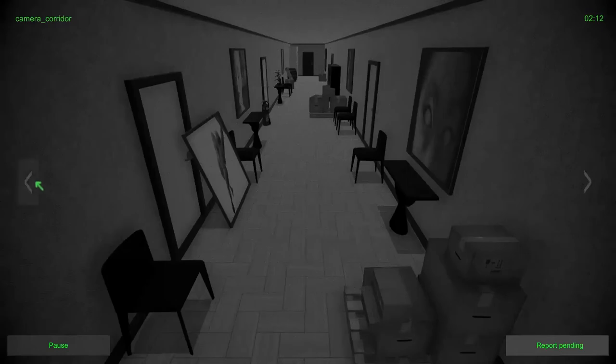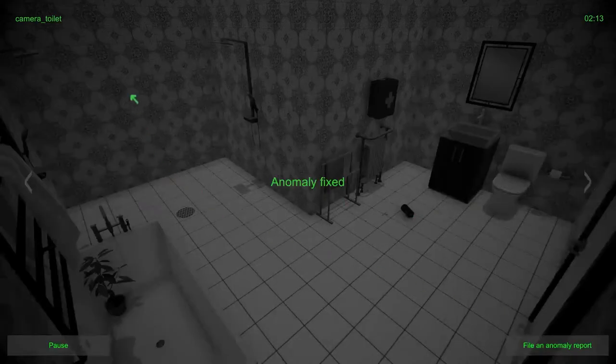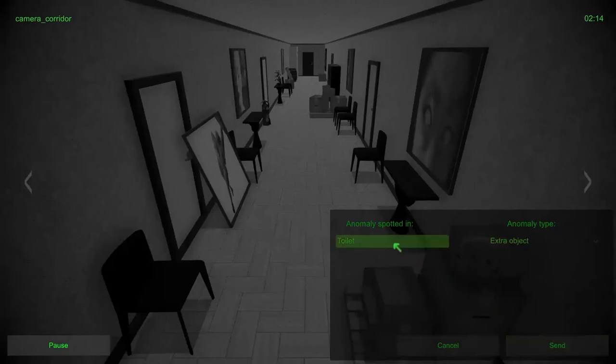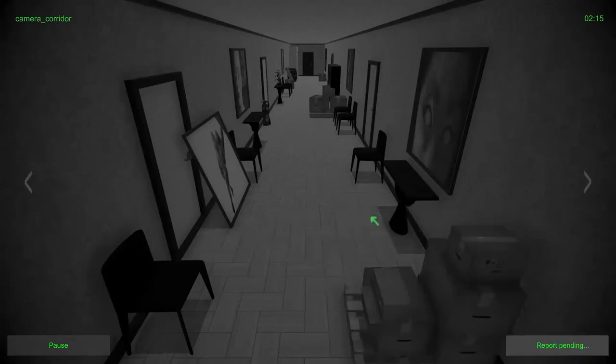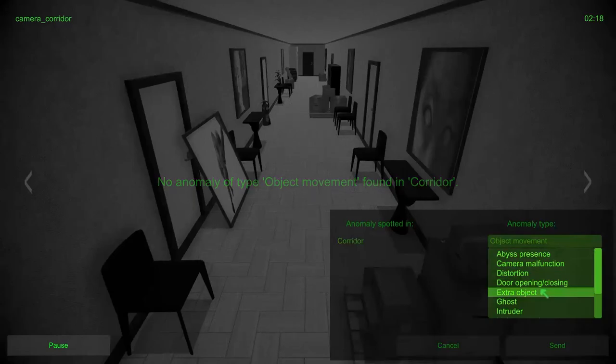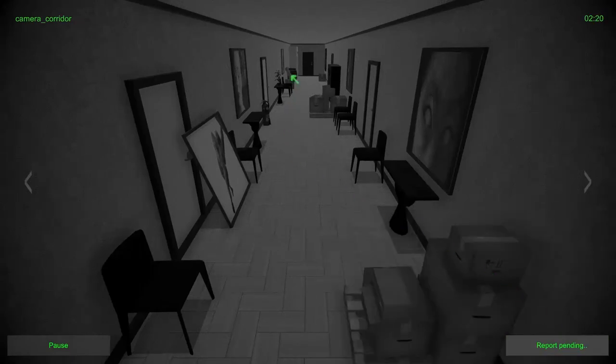Apparently. Because that definitely didn't count as extra object. Okay. That's that one away. That one was right. I don't remember this barrel, though. Did it move, maybe? Maybe it was moved behind something else? Like, originally behind that cabinet on the end? Maybe. Because it definitely wasn't right there. Would I report object movement? Yes. The storage and camera malfunction, intruder, light anomaly, object disappearance. That's the only thing I could think of, unless that barrel really was always there. I guess it was always there.